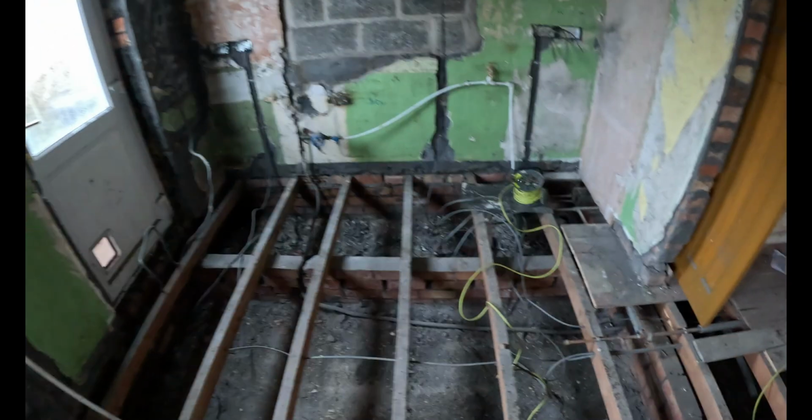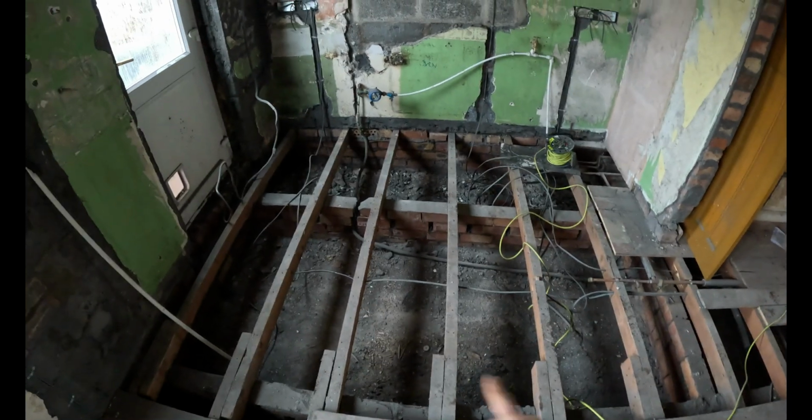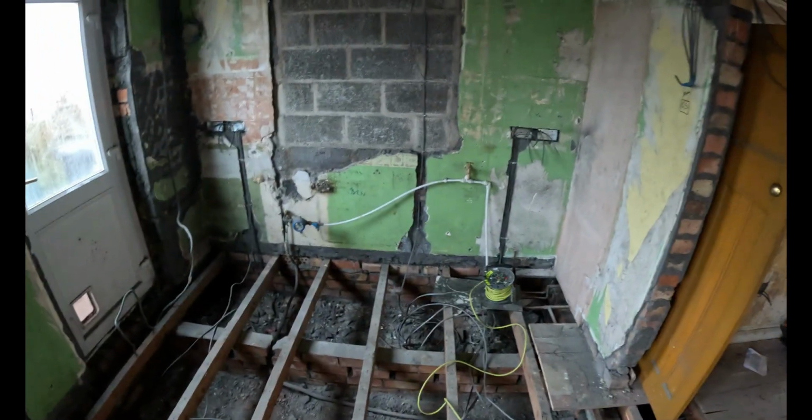Not this week, but we do need to insulate underneath the flooring and relay the floor in chipboard. So we're going to be altering that this week for hopefully installation next week, because tomorrow the plumber's coming and doing all the first fix pipework underneath the flooring, just so we can have stubs up where we need them for the hot and cold water. So that's where we're up to at the moment.